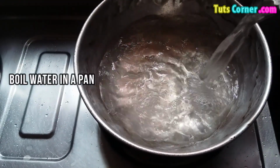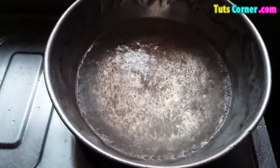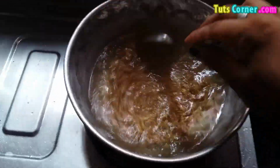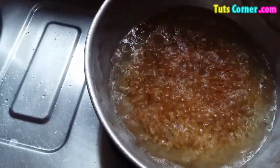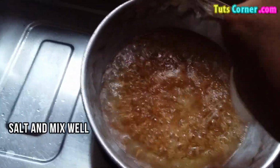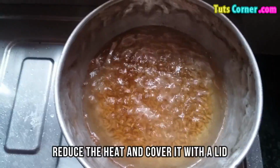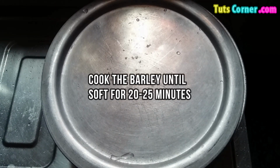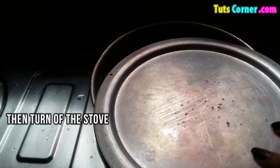Firstly, boil water in a pan. Add rinsed pearl barley and stir well. Add cinnamon powder and salt and mix well. Reduce the heat and cover it with a lid. Cook the barley until soft for 20 to 25 minutes. Then turn off the stove.